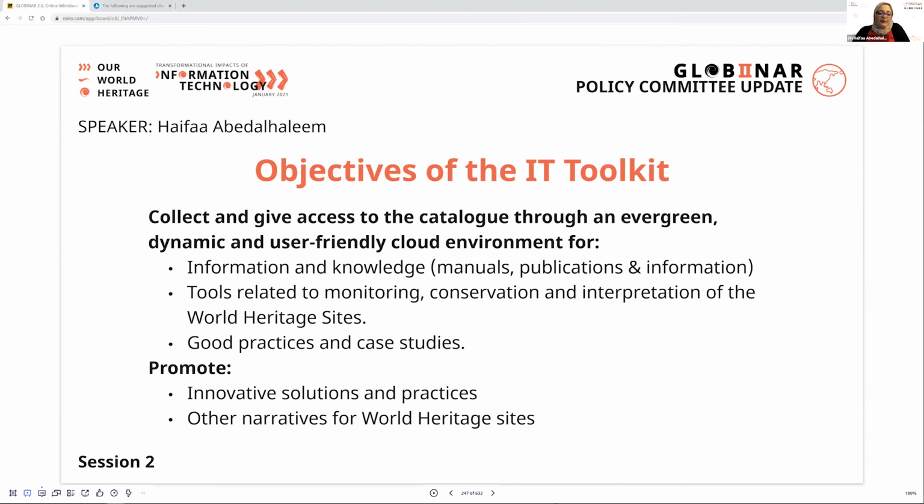So the objective of the toolkit is to create a platform that collects and gives access to the catalog through an evergreen, dynamic, and user-friendly cloud environment for information and knowledge, like manuals, applications, and information, wherever it's available and reliable. This is very important for us also. Tools related to monitoring, conservation, and interpretation of World Heritage sites, also to share good practices and case studies. We would also like to promote innovative solutions and practices and other narratives of World Heritage sites. Using the competition we had this year will actually feed into promoting innovative solutions and practices. Next, please.